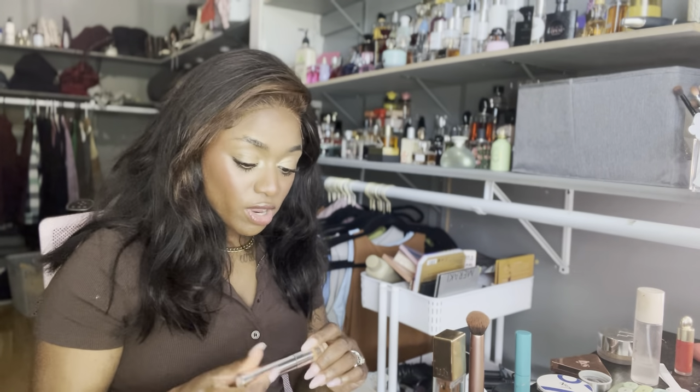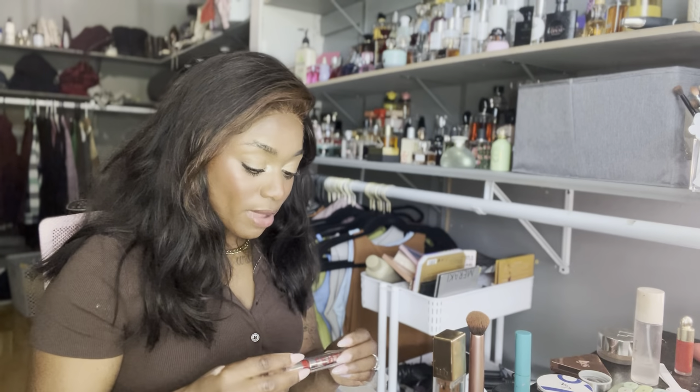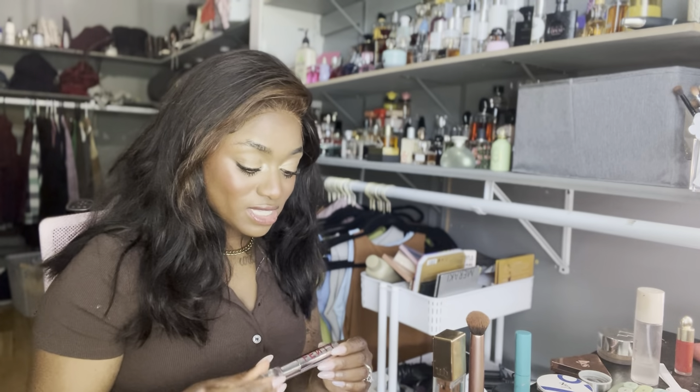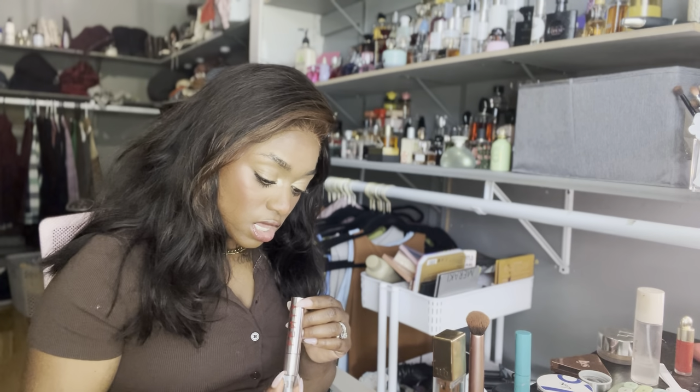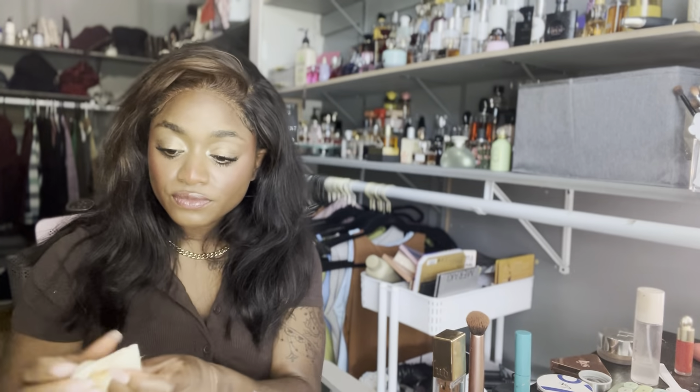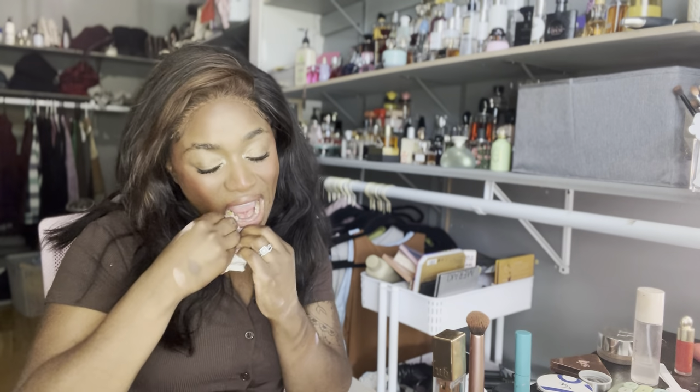Anyway, one more thing. Let's talk about this lip product here, the last thing I want to talk about for my faves for the month of May when it comes to makeup products. This is Fenty's Velvet Liquid Lipstick in MVP. I've been wearing this a lot, y'all. I'm gonna go ahead and put this on for you right now. It is a beautiful blue-undertoned red.